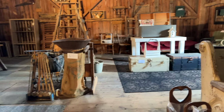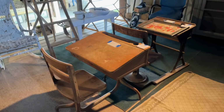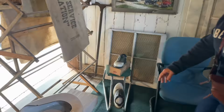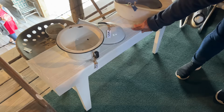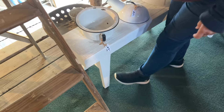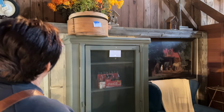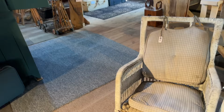Oh, look at that cute little trunk. Oh, look at that bench. Little desks. Oh, this is fantastic, isn't it? Just absolutely stunning. It's what you need for your school room. I don't know if it's for sale. How much is it? Oh, wait, it's $25. But it's really cute. That pie safe is pretty. Well, no, I wouldn't want to sell it.